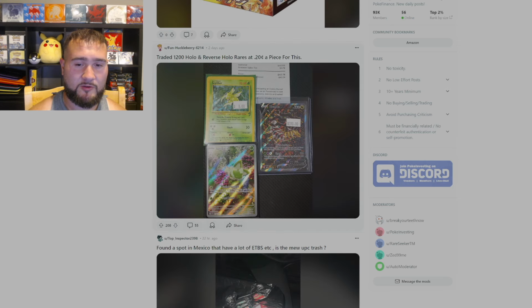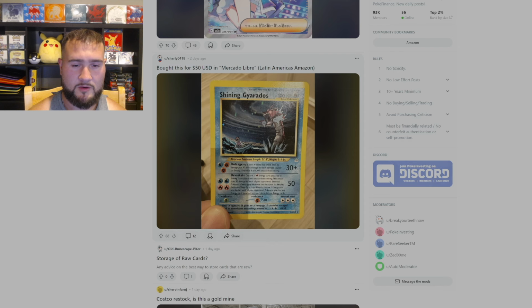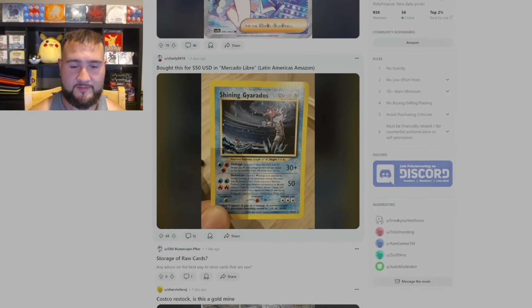Traded 1,200 holo and reverse holo rares at 20 cents a piece for this. I mean, to get the Garatina V Alt Art, I definitely would say that's worth it. It's a card that's been going up in price lately. Bought this for 50 USD. Getting a Shining Gyarados for 50 USD is nuts. I wish I was some of these people finding these steals. Unfortunately, I'm paying full price for stuff over here.